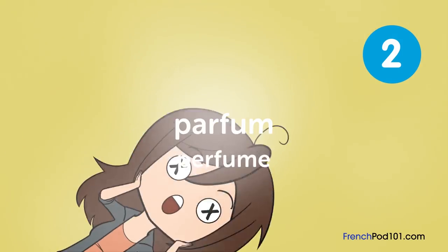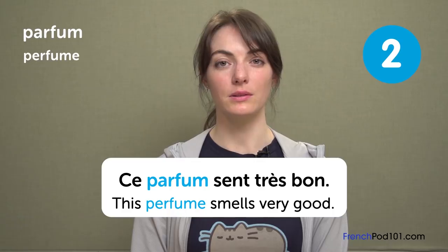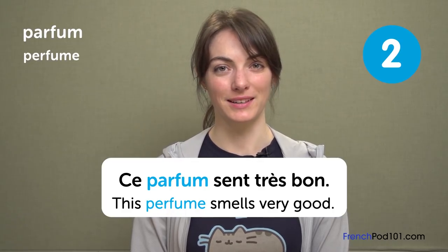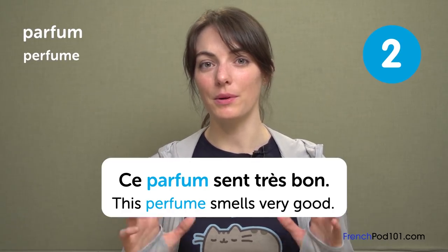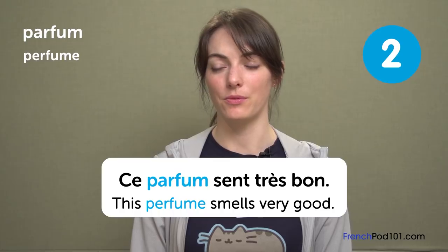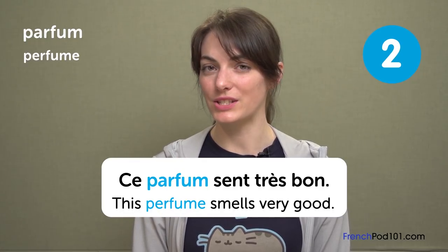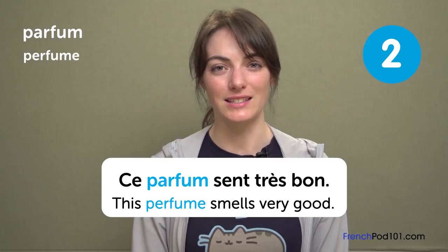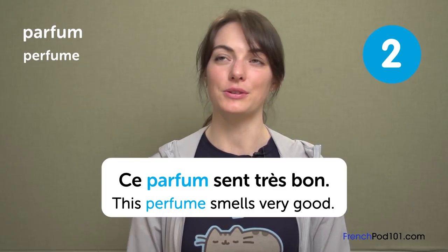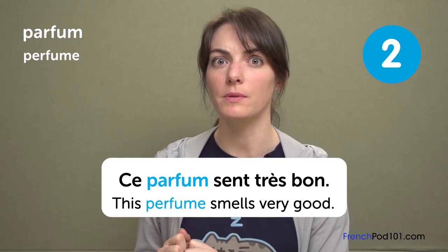Parfum. Perfume. Ce parfum sent très bon. This perfume smells very good. Worst gift idea ever. Please, people, don't buy a perfume for someone because you don't know if it's going to fit their own body odor. Or maybe they might be allergic. Or maybe they don't like it. And perfumes are very personal, so unless you know they are using that one perfume, don't buy a perfume.